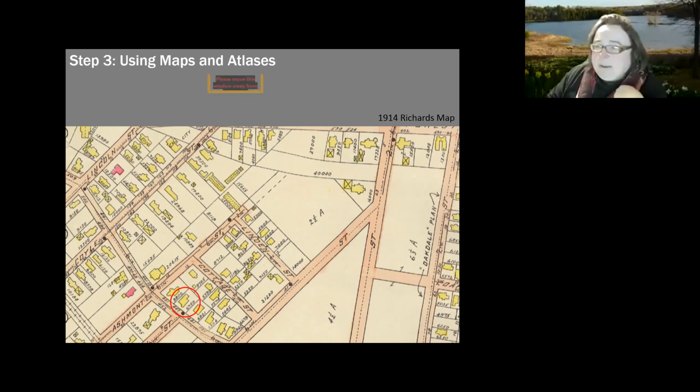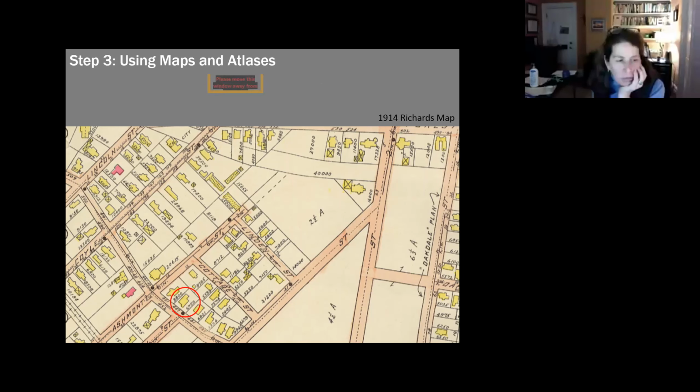Any questions about historic maps? No? Okay.